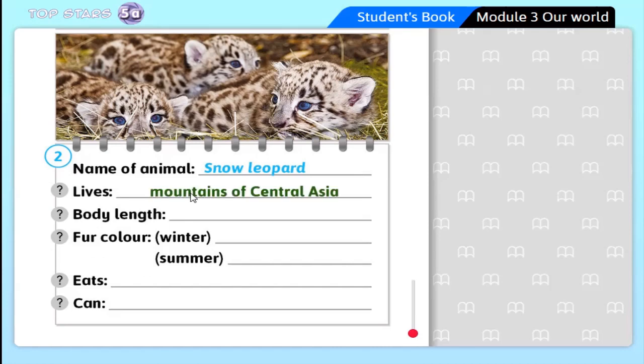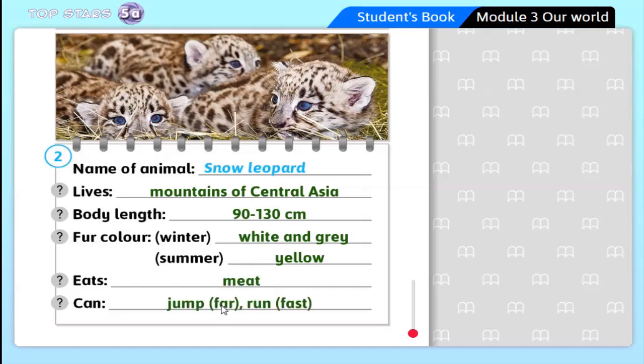Yes, it lives in the mountains of Central Asia. Body length 90 to 130 centimeters. Fur color in winter, it's white and gray. In summer, it's yellow. It eats meat. It can jump far and run fast. Great.